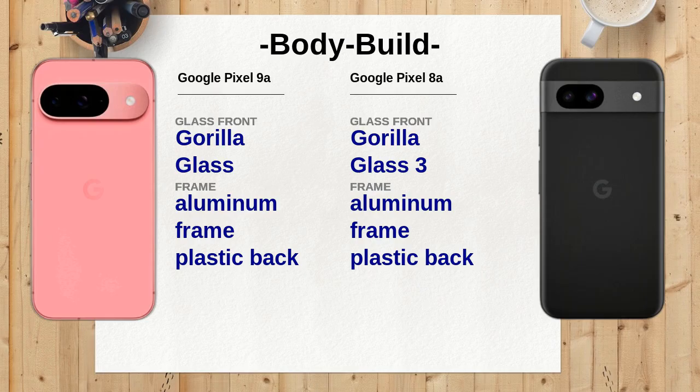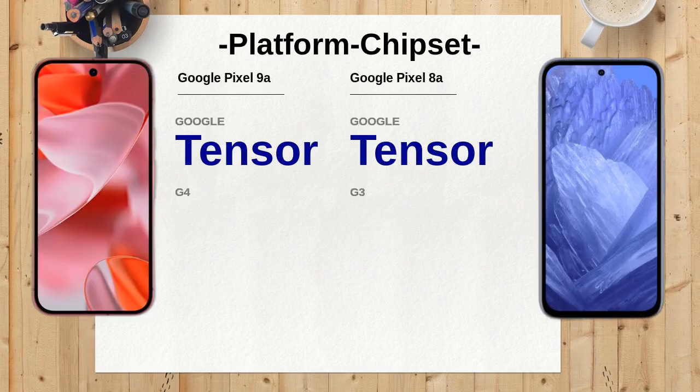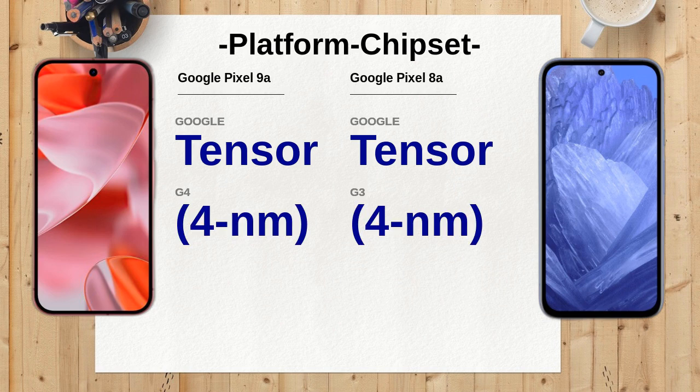The Google Pixel 9a is powered by the Google Tensor G4 chipset, offering improved AI capabilities and performance over the Tensor G3 in the Pixel 8a. This translates to faster processing speeds and enhanced machine learning features for a smarter user experience.